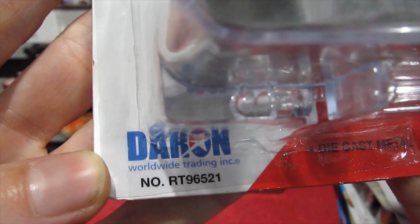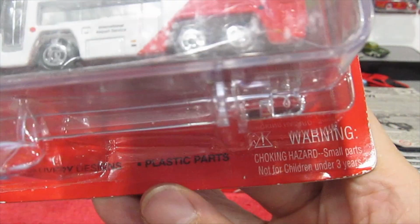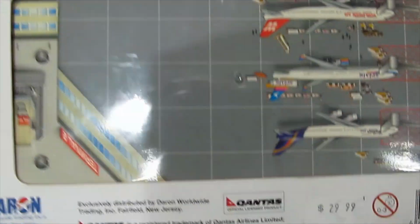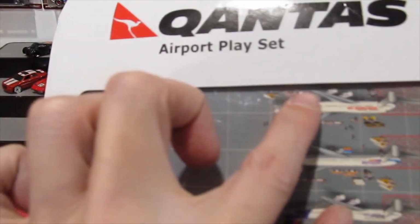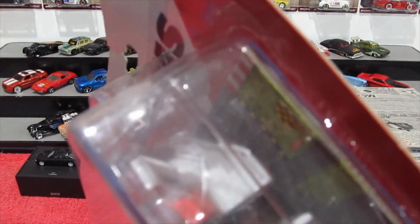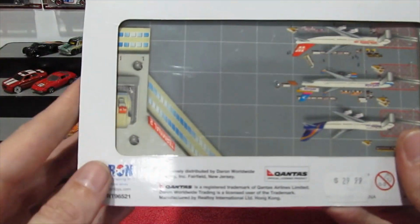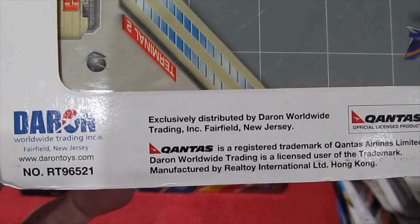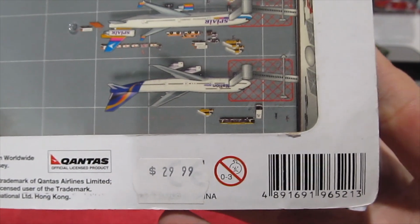Made by Darren. Good work, Darren. And on the back, it also shows that it has a play set inside. As you can see, there's a little area on the back, so this is actually the back of the play case. Or actually, no, it's a... There you go, you can see it's a big piece of paper which has been folded down. Show you the base quickly. I'm glad I didn't pay $30 for it, because that's rather expensive.